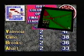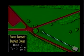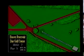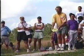Hole number 7, 471 feet with a tricky pin placement. You can see the tree behind the hole, out of bounds on the right, out of bounds on the left, and going to have to be not only an accurate shot but a long shot here to make a birdie. And here's the man who's, I'm sure, more than ready to do it. Crazy John Brooks.